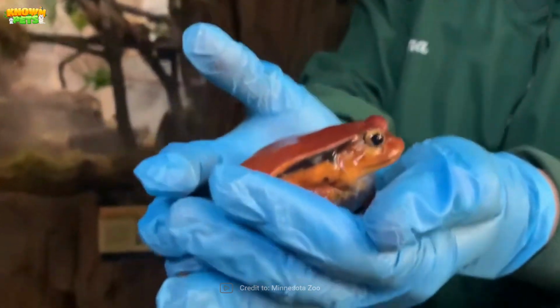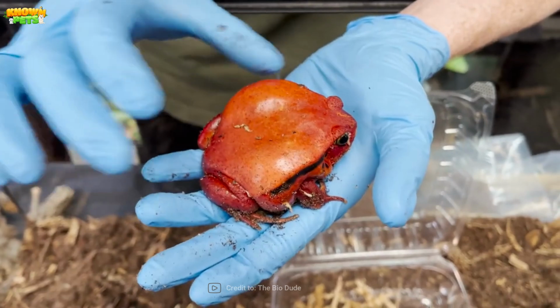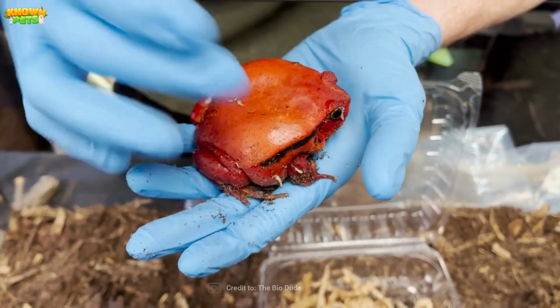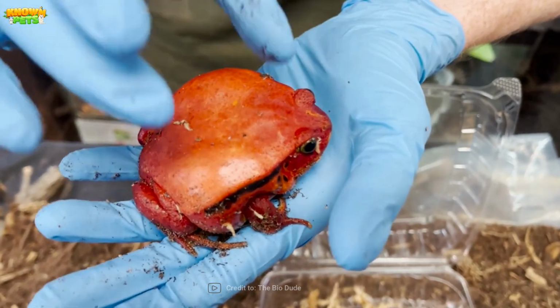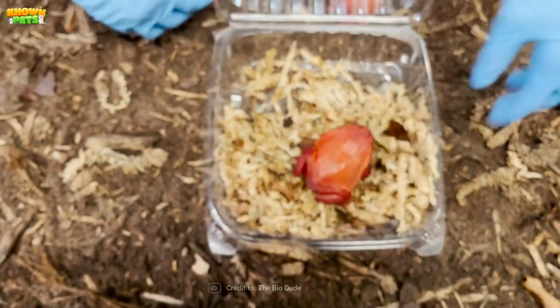Therefore, the frog should only be handled when necessary, such as during health checkups or enclosure maintenance. If they are handled, hands should be washed thoroughly before and after touching them. Handling the tomato frog for extensive time periods will result in it secreting the white toxin onto the handler.